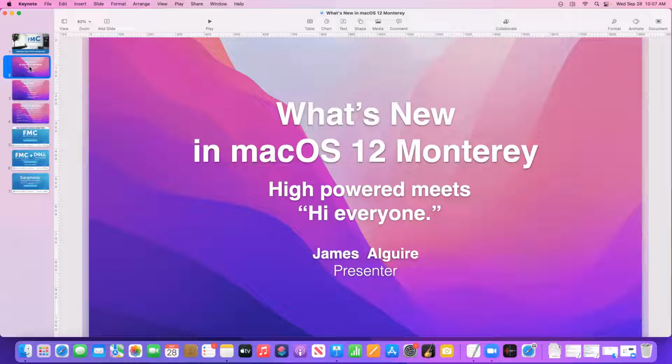We are going to talk a little bit about what's new in macOS 12 Monterey. Apple's got the phrase high powered meets high everyone. Monterey is designed to provide better performance on newer Macs and older Macs, kill a lot of bugs in previous versions of the Mac operating system, and extend the extensibility between your Mac, your tablet, your phone, watch, and so on, by enhancing the integration that they use with handoff and continuity working between your different devices. And we'll talk a little bit about that more as we go through that.